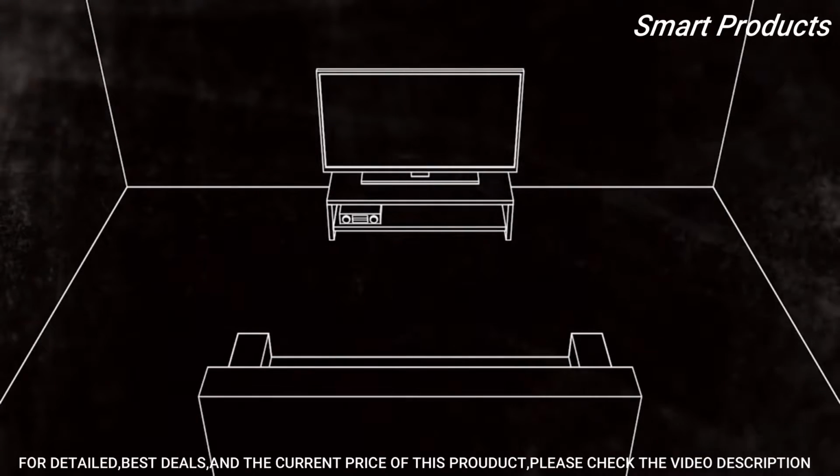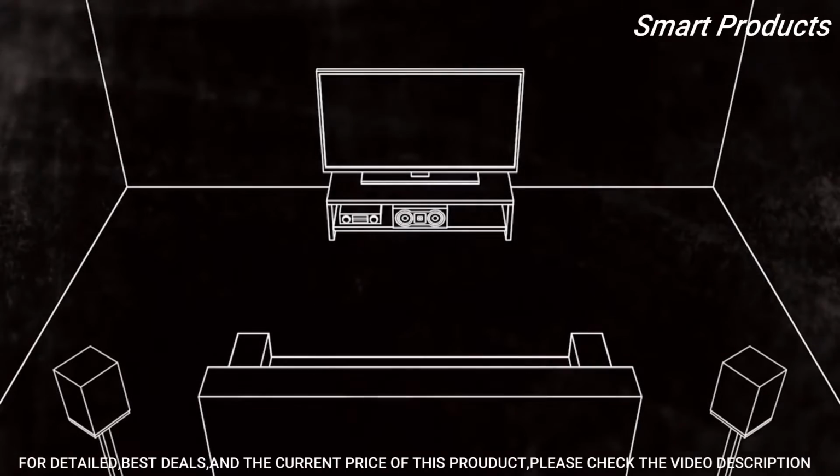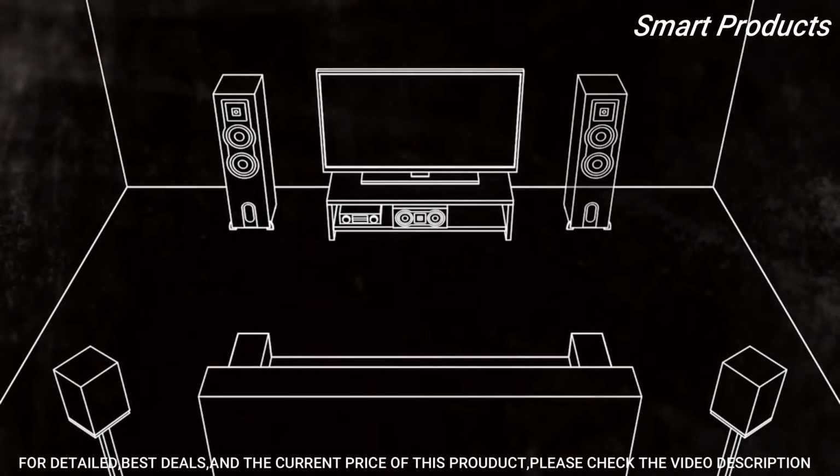For the best results in your home theater, make sure to put the center speaker with the TV and place the surround speakers to your side or just behind you. Make sure that the left speakers are on your left and the right speakers are on your right as you face the screen from your favorite spot.